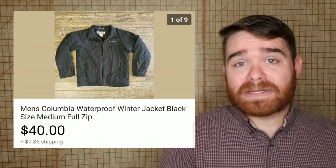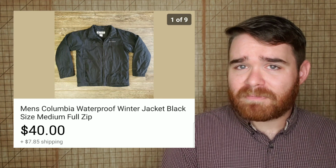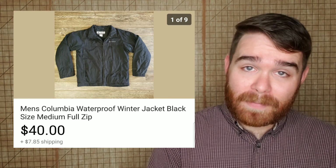This men's Columbia jacket I picked up at Goodwill. I paid $5.75 for it, and it was listed for about 2.5 months. But it eventually sold for $40 and the buyer paid shipping.